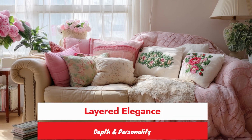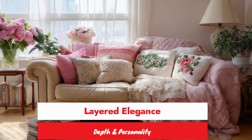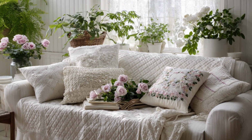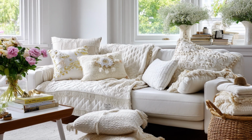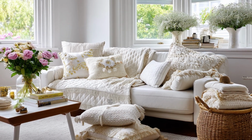Styling with vintage layers is an essential part of creating a timeless and welcoming atmosphere in your home. By layering different textures, colors, and materials, you can add visual interest and depth to any room. A great way to start is by layering textiles. Think vintage quilts, lace tablecloths, or embroidered cushions. These elements provide both comfort and style, creating an inviting space where you can relax and feel at home.